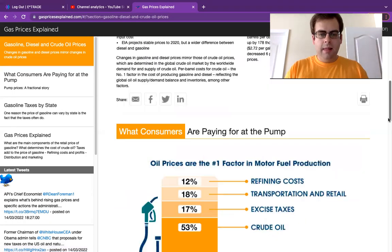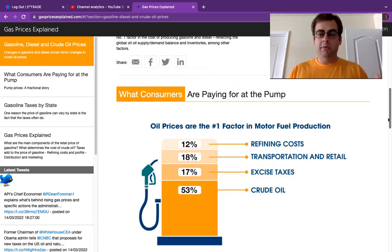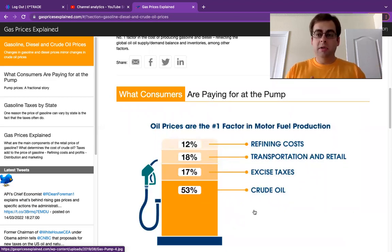So there's that, and I've hinted at this before. You wonder when you pay that $4.29, like where I live, at the pump, or if you're in California, you pay $6 or $7 at the pump. It could differ from state to state, but this is mainly what the price consists of. At least half of it, 53% according to this, is crude oil that goes into the price of the gas you pay at the pump. 17% is excise taxes, which include all the taxes that the government imposes on gas. I made a little short video talking about how some states are actually suspending the gas tax, which in some cases can shave up to 40 cents a gallon off the price of gas. That would drop us down to $3.90, which would be better than it is right now. 18% is transportation and retail, 12% refining costs.